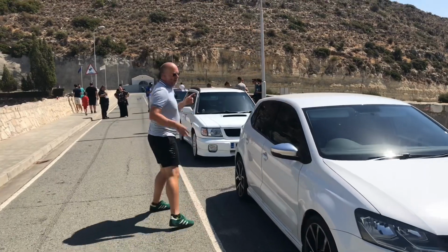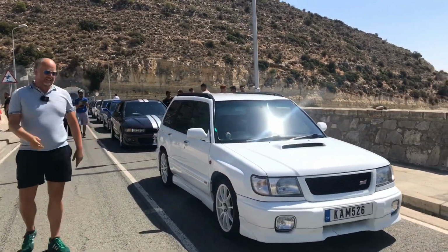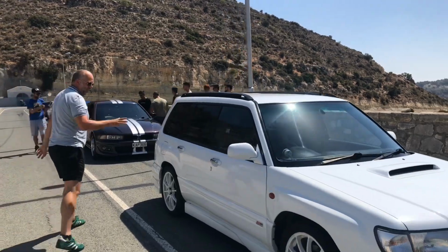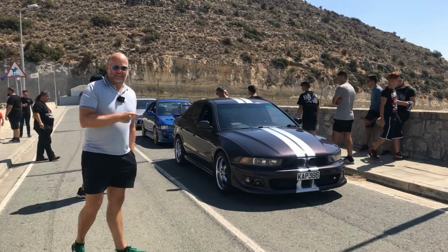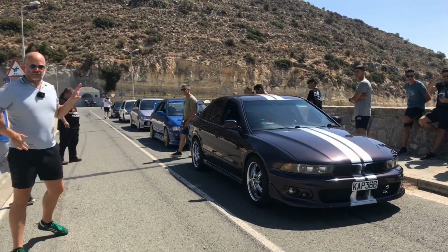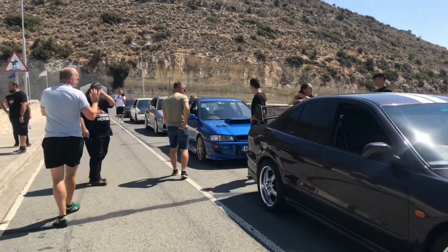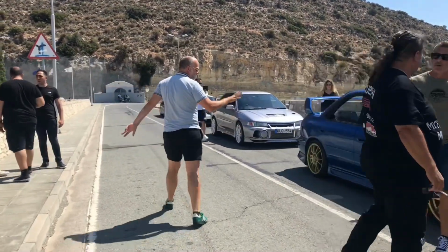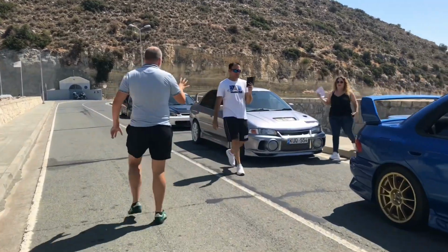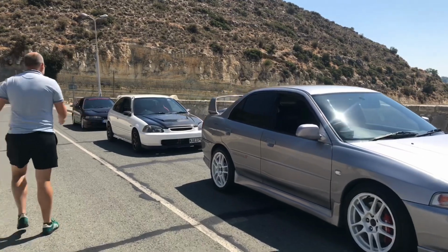Now we come down to quite rare cars, the Forester STIs as well. This one in white, great sounding car, really quite quirky cars here. The Mitsubishi Galant. You see so few of these in the UK now. We've got another Type RA here, the Gen 1 RA. We've got an Evo 4, again getting really rare cars, the Evo 4s.